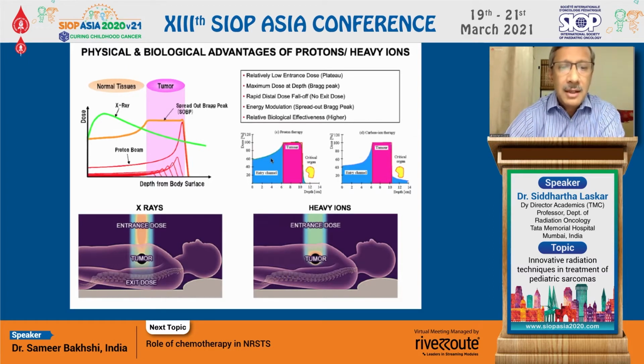Now, when we use radiation therapy to treat a particular tumor, there is an entry dose, and in the path of the radiation, you could have some normal tissues that would also get some radiation, and some amount of radiation also is received by tissues that lie beyond the tumor. And this is what we intend to reduce when using various technologies and techniques to reduce the dose to surrounding normal tissues and reduce toxicity.